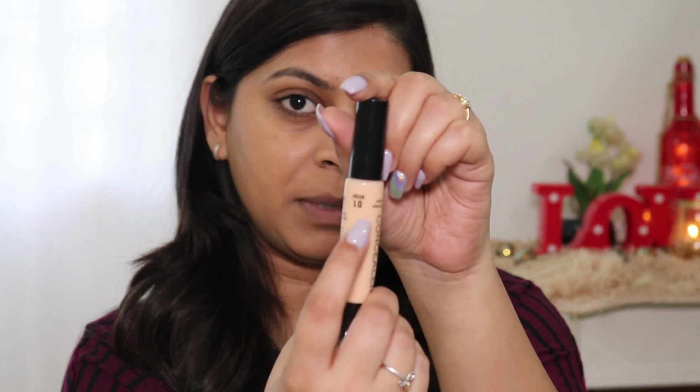Obviously you won't be having that outer packaging with you all the time, so that's bad. They should mention the expiry details on the inner packaging itself. Why? I don't know why they don't do it. By the way, shade name is mentioned here on the inner packaging. I think it's kind of a sticker जो यहाँ पे stick किया हुआ है. So this concealer comes in 4 shades. Yes, only 4 shades. I don't know why they launch less shades in these base products. They should launch more shades.